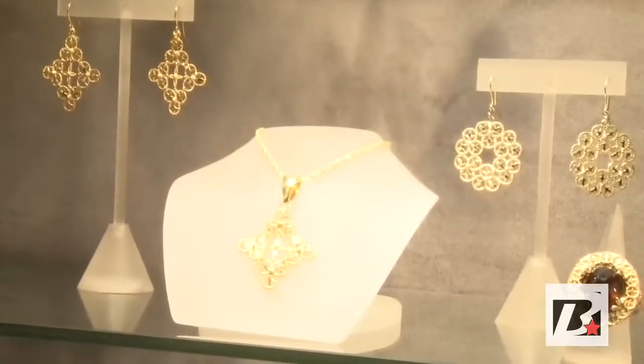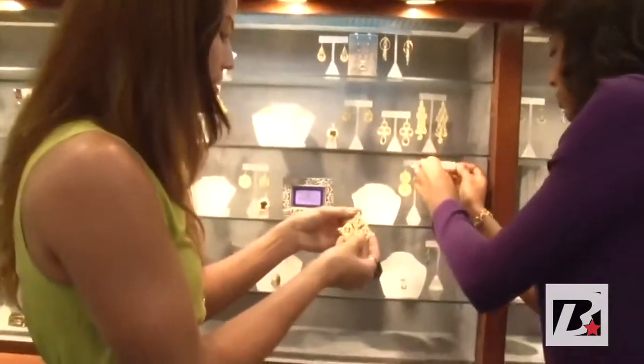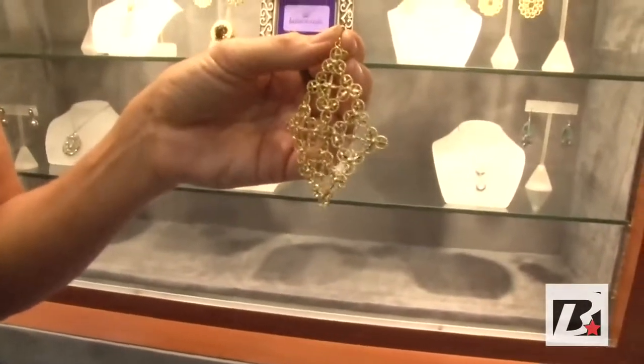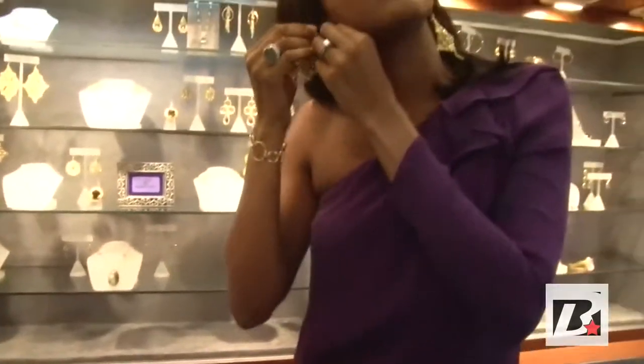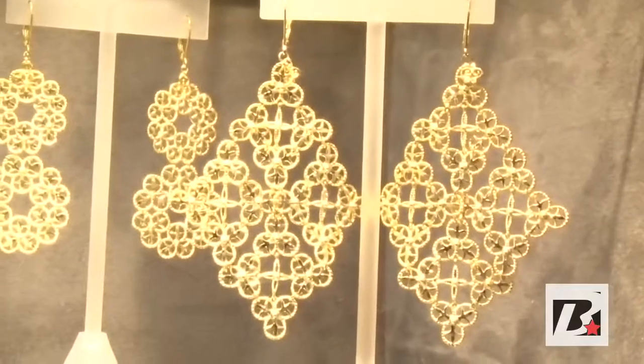What would you put on me to finish my look today? This is from my Temptress collection. Temptress, that sounds seductive. Very sensual. This is inspired by lace lingerie. Oh, that looks fabulous. And my collection is for women who are young at heart. I think I'm gonna be young at heart every day wearing these.